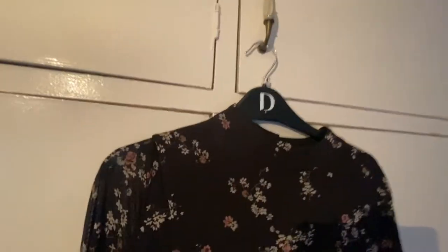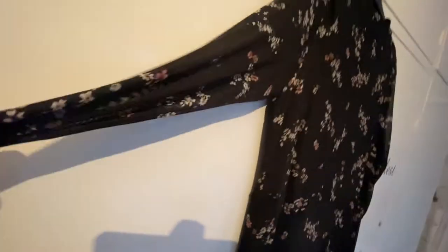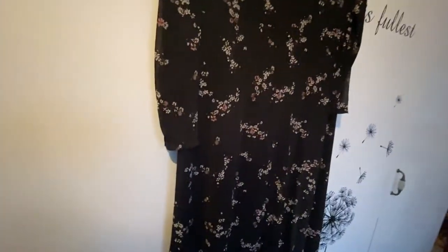And again, from Principles, I got this lovely black dress. Look at all these floral designs on it. And again, this has kind of see-through arms. And then the dress is, again, a long dress. So yeah, I'm really happy with that. And again, that's from Principles as well. And at the back, it just has two little buttons there, detailing at the back. So I really, really like that as well.